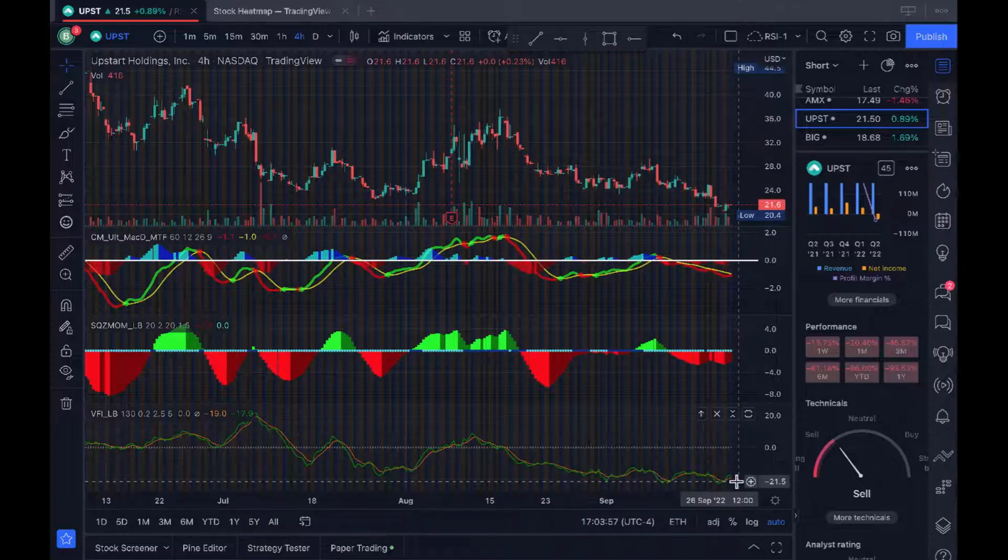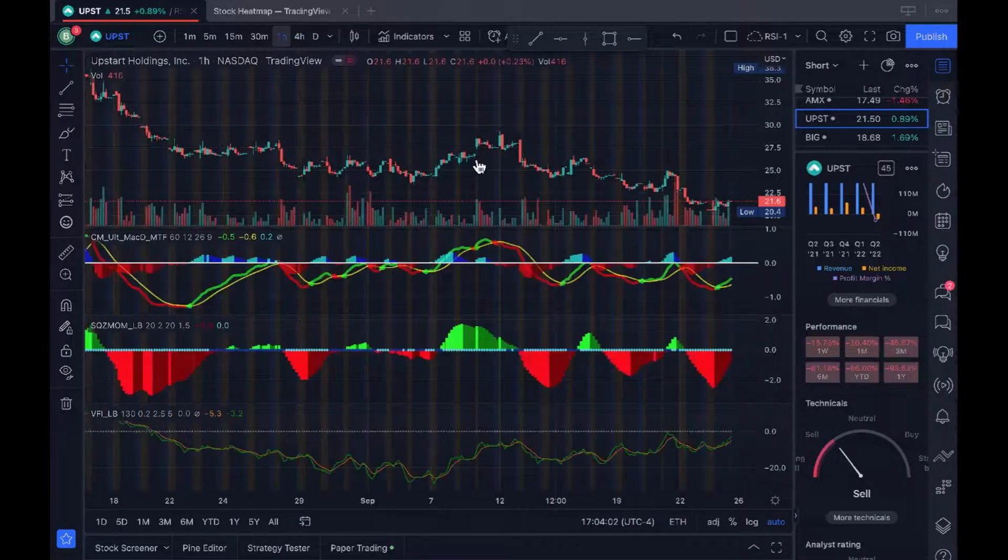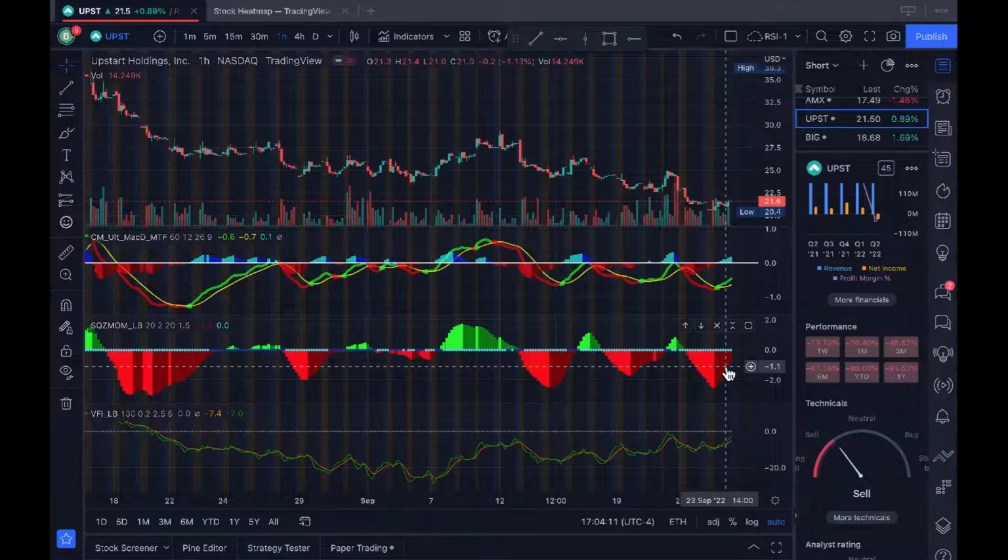You could look at the 1 hour chart to see what's going on here. In the 1 hour chart, MACD is already bullish. That's a good sign. Volume indicator is up. That's also a good sign here. And these red bars are getting shorter. That's also a good sign here. Upstart could go higher, but performance so far is not great, as you can see here.